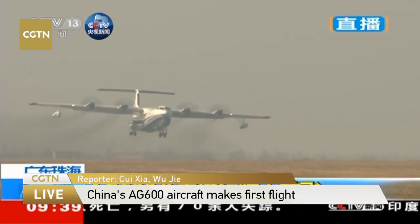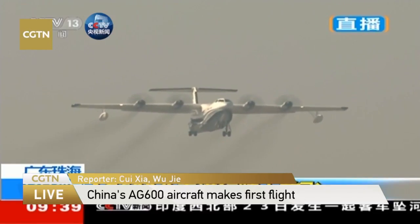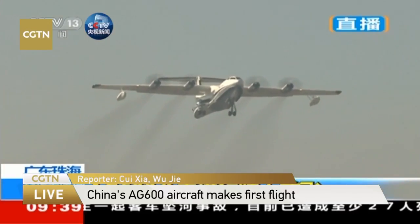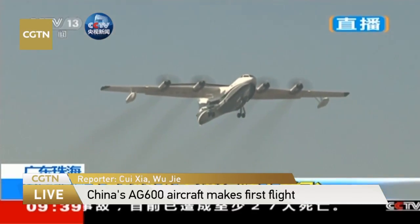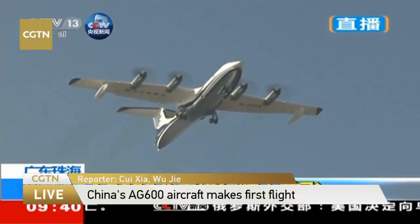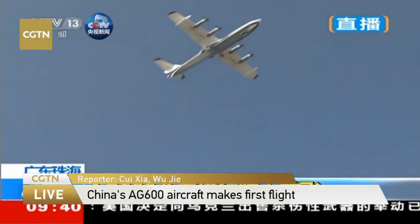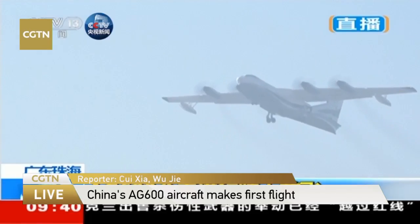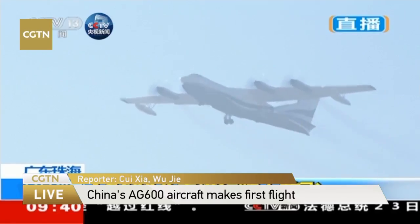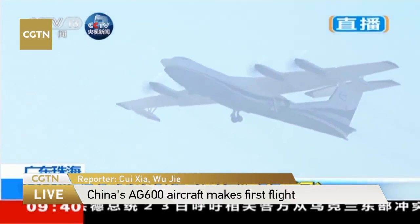Okay, AG600 has taken off. It is taxiing. Accelerating. Okay. With a very short distance, it is already up in the air. So very good performance. The distance for lifting the rails is really short, so it means the plane has very good performance.